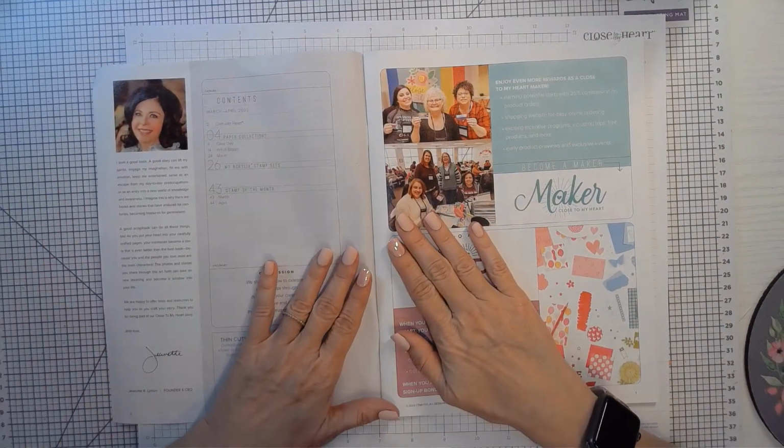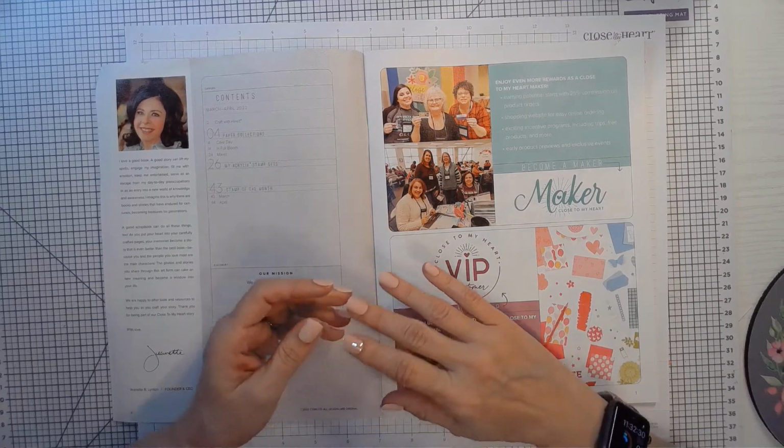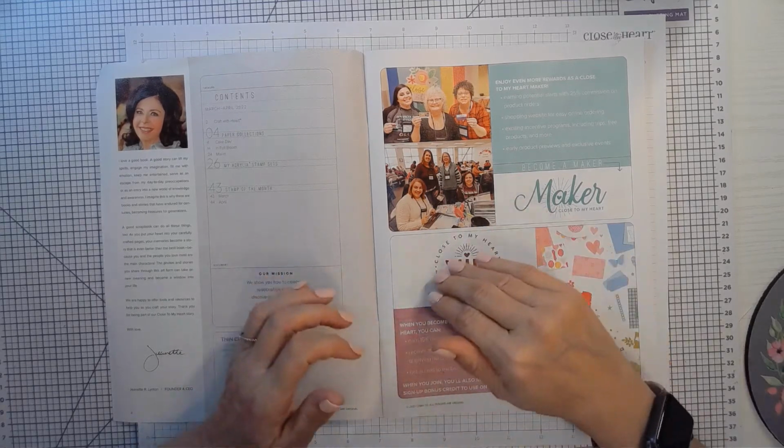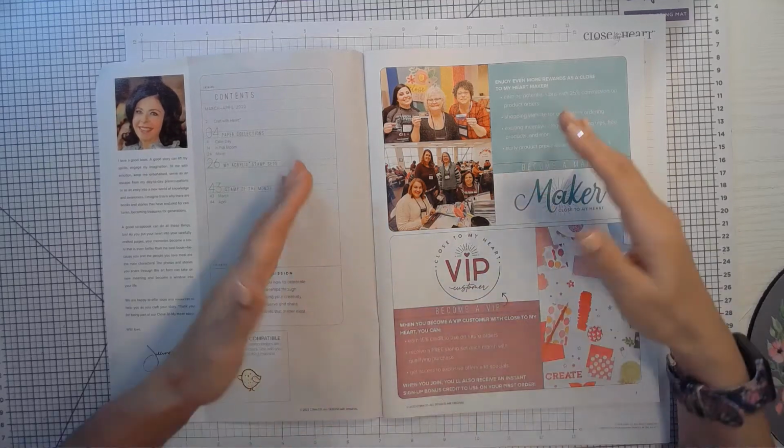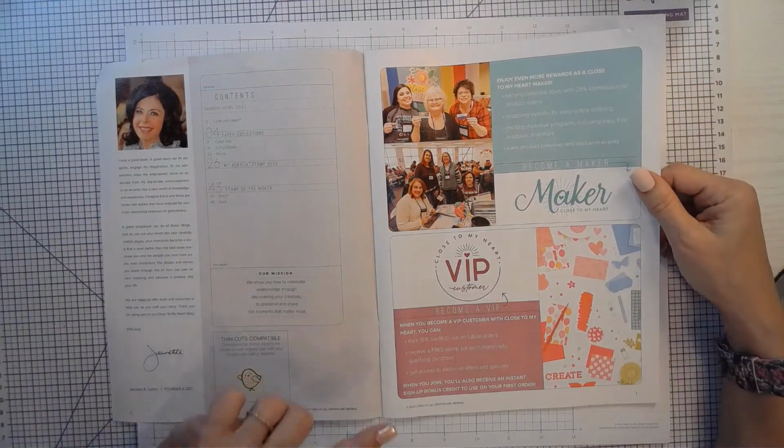Oh, by the way, if you place an order, whichever catalog is current, the first time you place an order during that catalog period, so for this one, March and April, you'll receive a catalog in your order. So that's always good. I love to have these just for the inspiration.